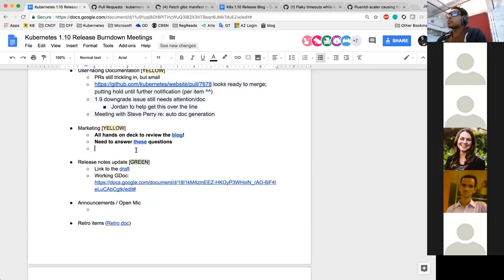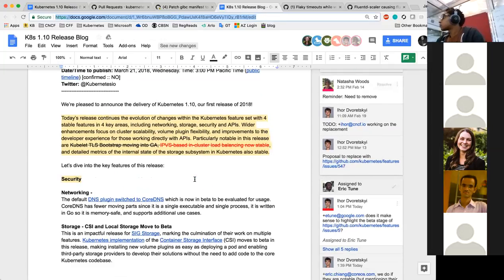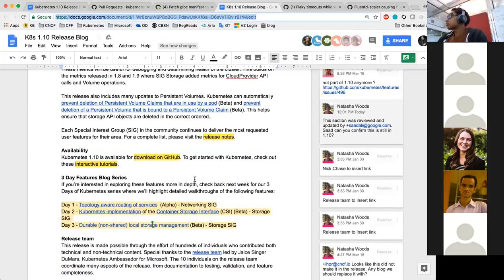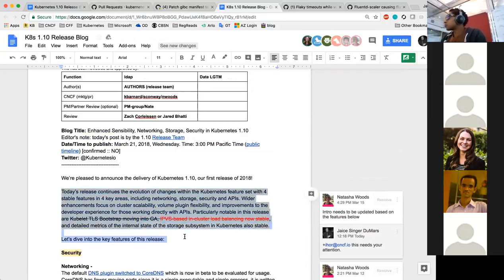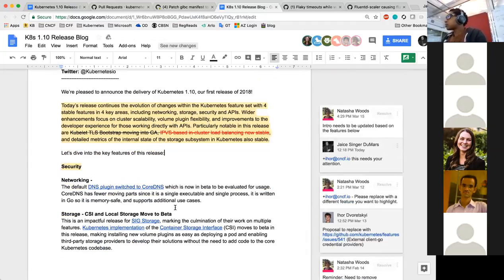Natasha, do you want to take the floor on that? Yeah, definitely. So Saad Ali from the Storage SIG went in last week, and he updated his section for what's going on with storage and what the features are. So that section does not look deflated. But networking and security and all those other sections are very, very bare. And the upfront intro paragraph really can't be revised until the other sections are filled in a little bit, because this is really introducing the release to everyone. And same with the title, that'll need to be revised.